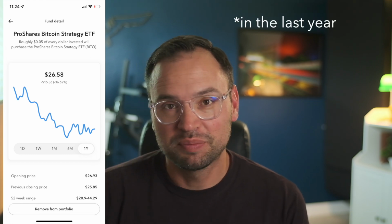You can see right within Acorns that this ETF is down over 30% this year. And historically, all crypto, including Bitcoin, has been super volatile. So why would Acorns add this as an option? What are they doing here?